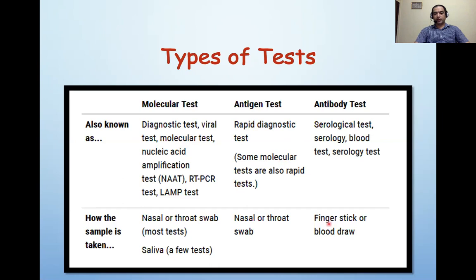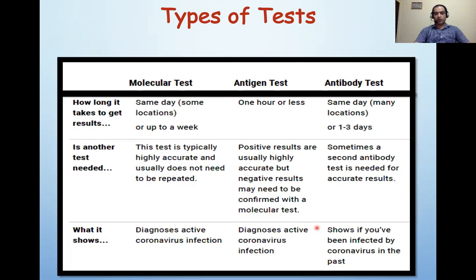The best thing about the antibody test is that it does not require a throat or a nasal swab. Therefore, the risk of spread to the healthcare workers is least because here the blood is used for testing. Also, the antigen test is rapid, and the result can be available within an hour or so, compared to molecular tests which may take 1 to 2 days or up to a week in some places where the resources are limited. Antibody tests on the other hand take usually 1 to 3 days.